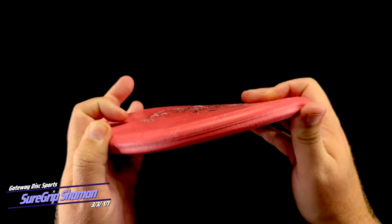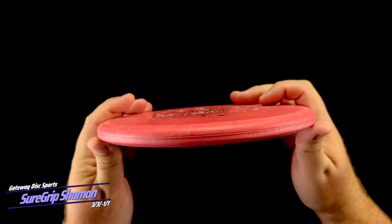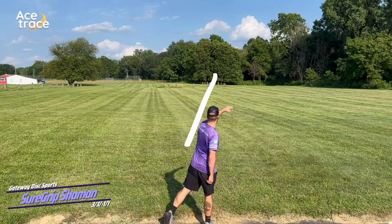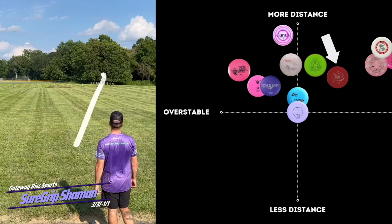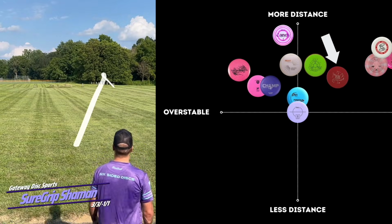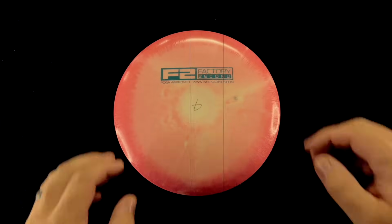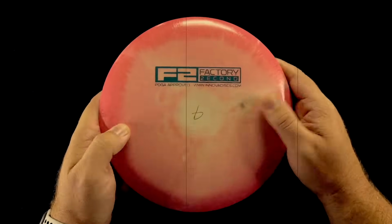And honestly, it's pretty close to those flight numbers of 3, 3, -1, 1. Josh gets it to turn over and hold the gentlest of turns for a smooth drifting flight. Now the Shaman has been around for a long time. It was approved by the PDGA back in 2014. But neutrally flying discs weren't magically invented 11 years ago, because you can get one from way back in 1983.